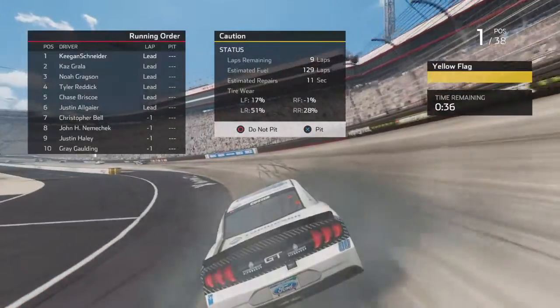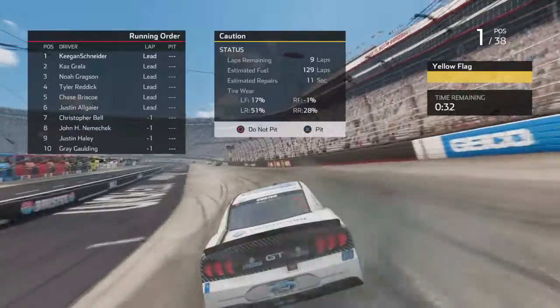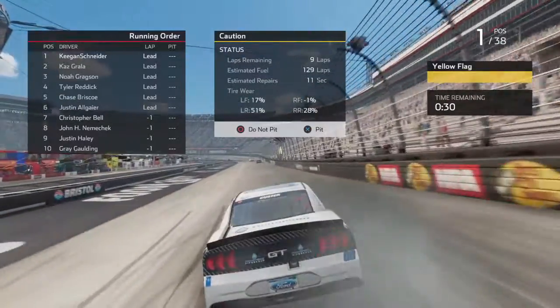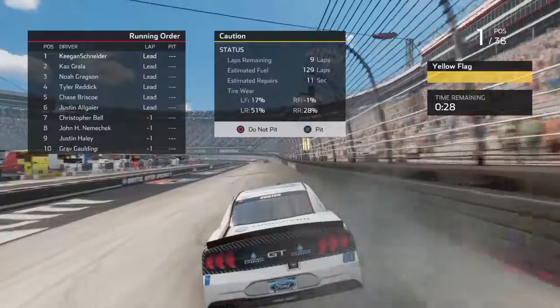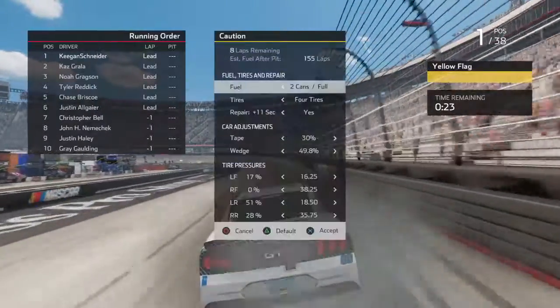And that is going to be it for us. We're not going to be able to make it. We're blowing up in smoke. Caution's out. We were all over the racetrack. Debris was everywhere. We were 8 laps away from the finish.